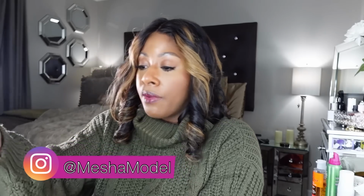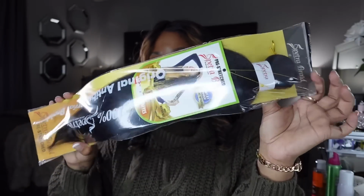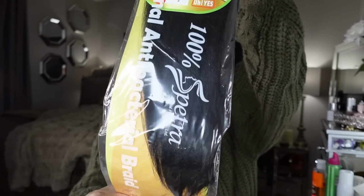Alright, what else did I pick up? I picked up some braiding hair. I always use this for my ponytails. I don't know what you might use it for other than, you know, braids, but I find different ways to use this all the time. So I always keep some of this on deck. So if you're not familiar with my pre-wrap method, you'll see that here in the video. So this is the hair. It's just regular braiding hair.